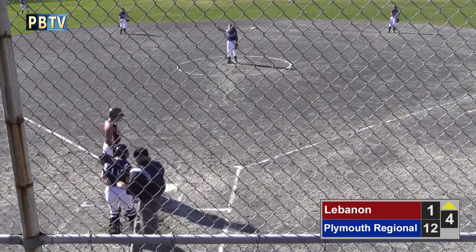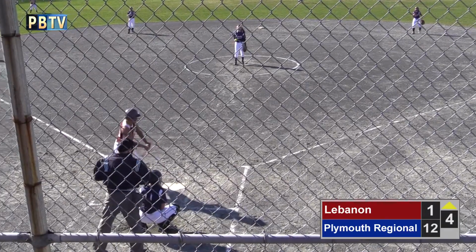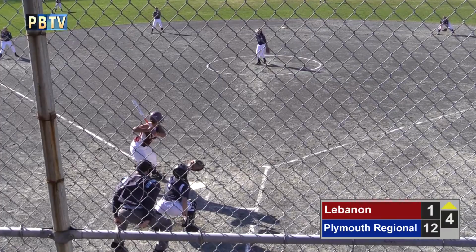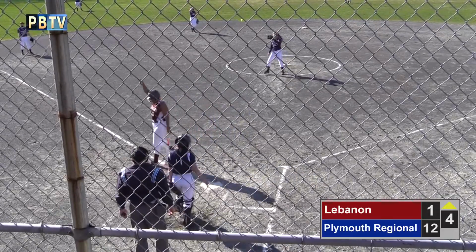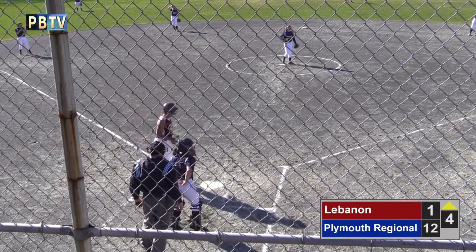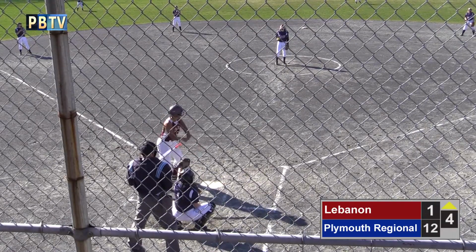So Rachel Peroni as the relief pitcher. She's got a pretty easy assignment as she's been handed a 12-1 lead here. And another foul here. This batter definitely has strength, but I do not know if she can communicate that into actually hitting it in play.